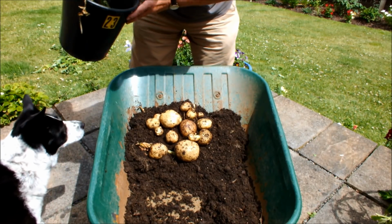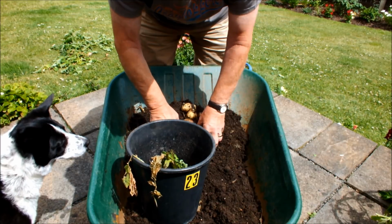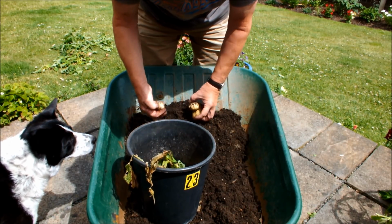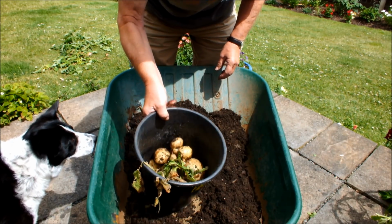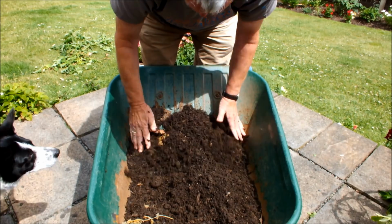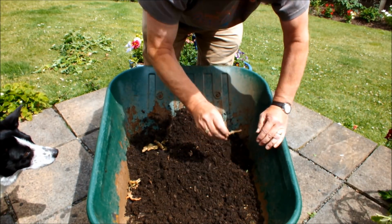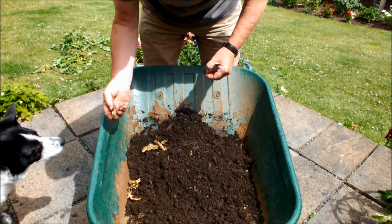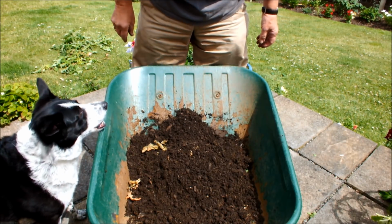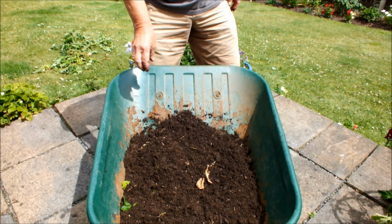I'll tell you what, that looks a decent return for such a small pot. About half the size of a 5-gallon bucket. Right, we'll put those up there, Moll. Make sure we've left none. Oh, here's another small one for you. That nice? Right. Let's do this one.